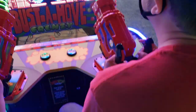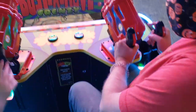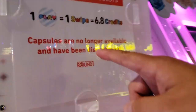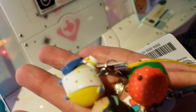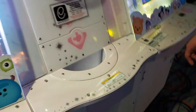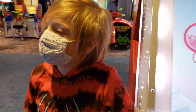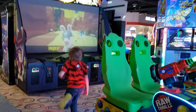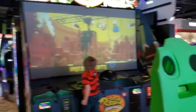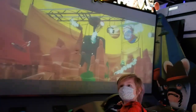Working against each other. There was no communication between you two at all. Capsules have been discontinued. What a bummer. These will be the only three we ever get, I guess. Okay, lead the way. He remembers this one. Alright, swipe this card.